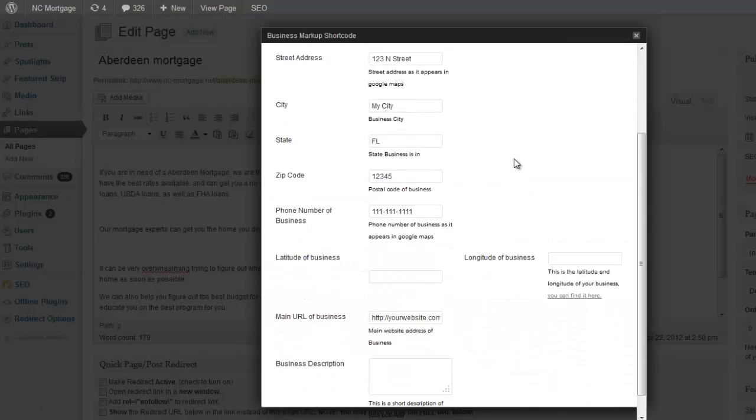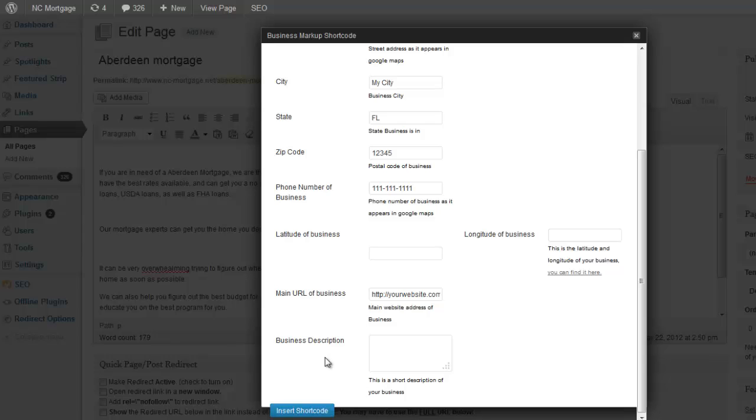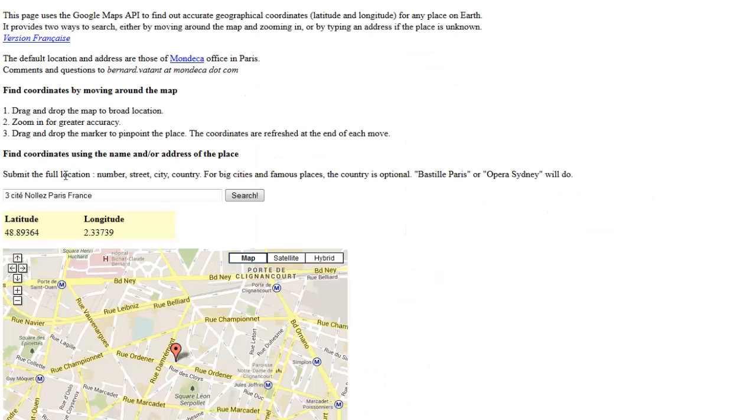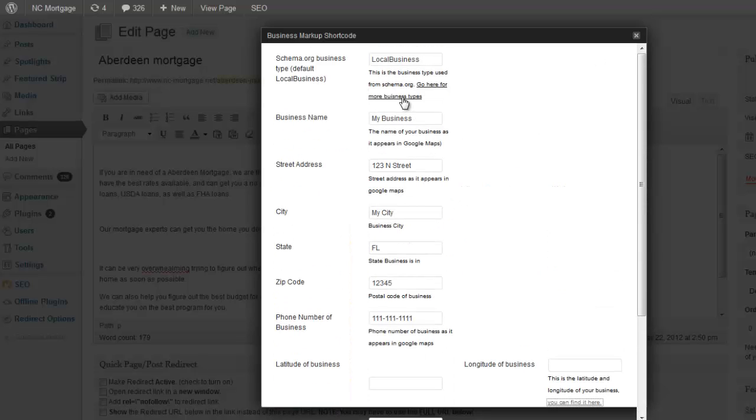This is the business markup code, which is really important for local businesses, that you mark up your name, phone number, and address in schema.org format. So this does everything for you. You don't have to know how to code it at all, and it makes it look nice too. And you do the latitude, longitude, and everything has little links, so if you need to get the latitude and longitude, you just click there, type in the address, and it finds it for you. And there's schema.org. You can use different types for different types of businesses.